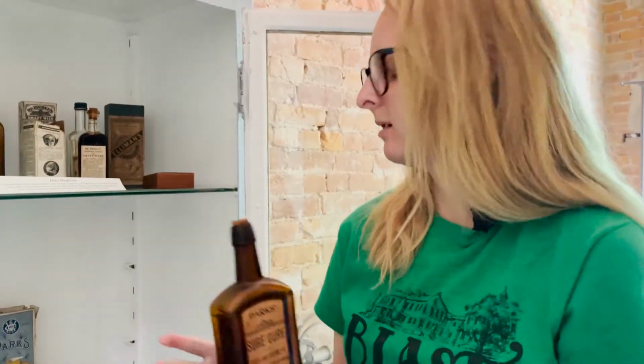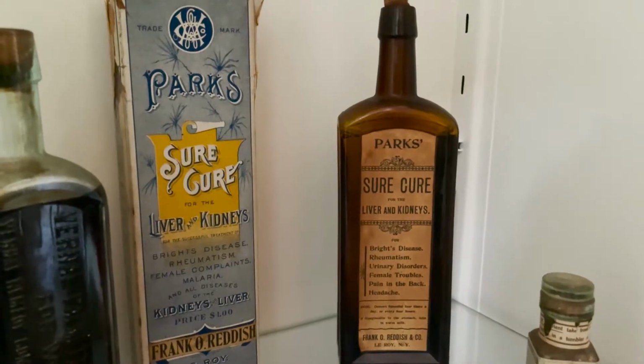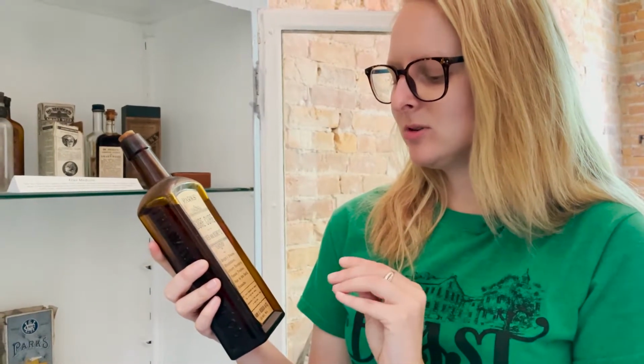One of the artifacts that we have in this particular room, where we have the container that is almost full and we also have the box that it came in, is Sure Cure for the Liver and Kidneys by Parks. Now, this was used for anybody who had any sort of bladder infections or any type of urinary trouble, and it was used for headaches, coincidentally. Now, the funny thing about medicines back in the day is they typically told you to use a dessert spoon and take it 4 times a day.